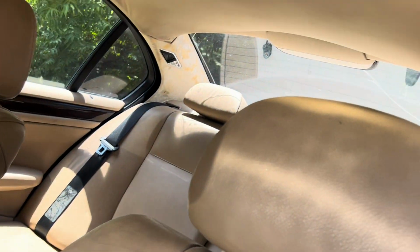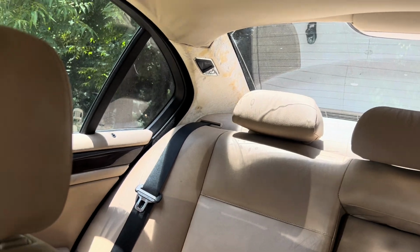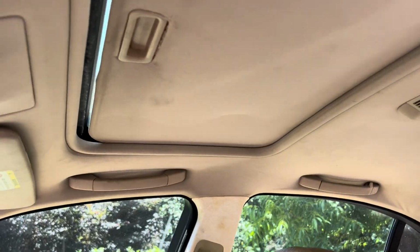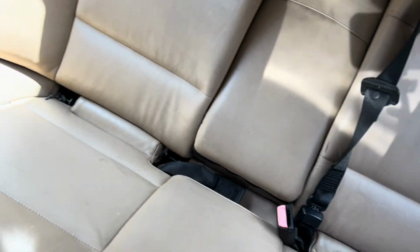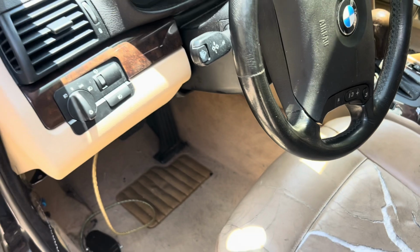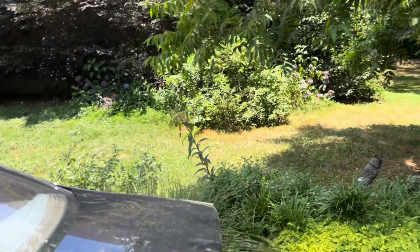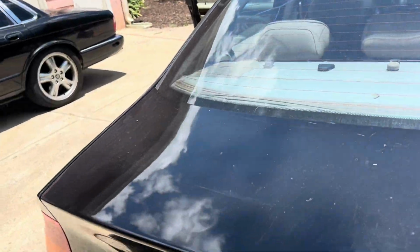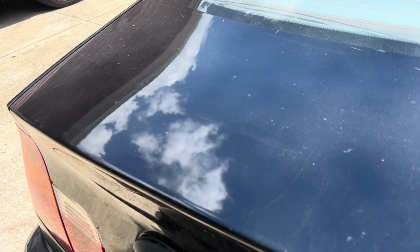Interior's in not bad condition. Besides the headliner and that piece back there, the sunroof, he said the sunroof works, kind of, that's hanging right there, but the seats are in pretty good condition for 2004. It's a BMW 325i. It's in pretty good condition. I can show you the trunk. There's a whole bunch of parts that came with it. We'll make a video about that when we do a price breakdown on the profit we made on this car.